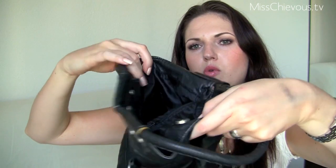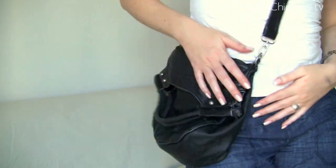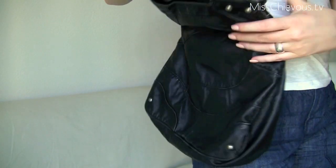And then it has one big pouch inside. Basically what I wanted was a really easy sling bag, because what you can do is close the top and then fold that over, and then it's kind of like, I don't know how to show you. You see? Then you just wear it like this, and it's just like a sling bag. And then you just use the bottom part.